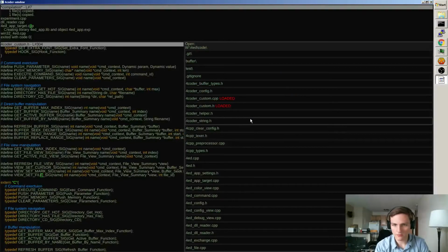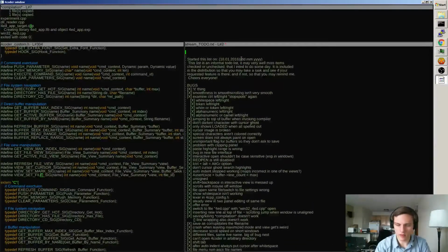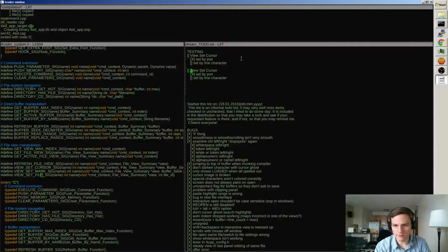So let me get back to to-do. I'm going to make a temporary test list to keep track of what needs to be tested. Okay. Testing. So things that need testing. We've got this guy, view set cursor, set by position, check, set by line character. Those are the two I want to make sure work today. There are other options for setting positions, but they're not super useful from the custom API as far as I can tell right now. View set mark.